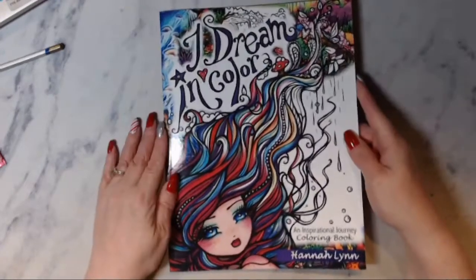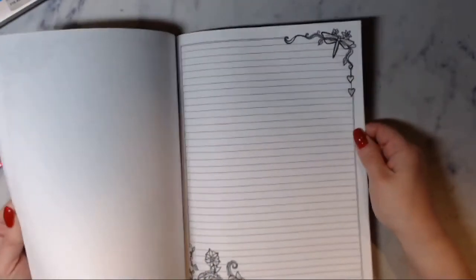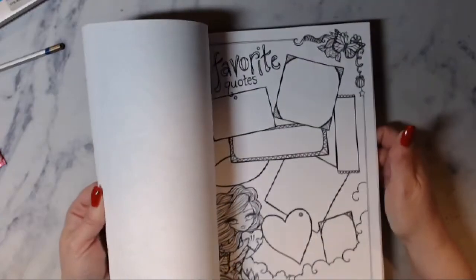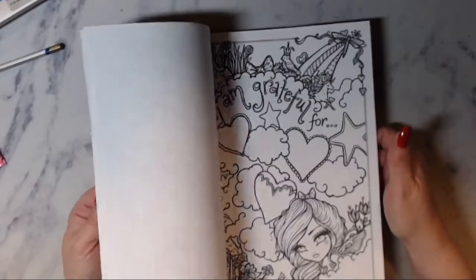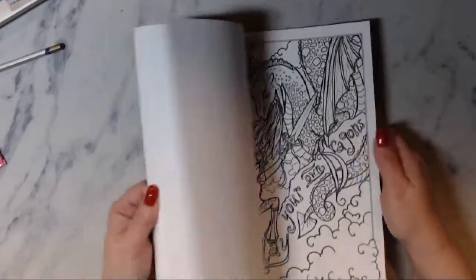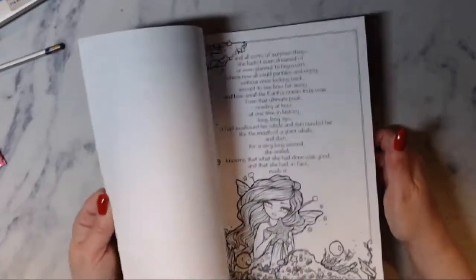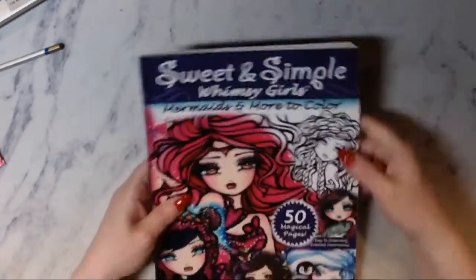I have I Dream in Color. I believe this was her first coloring book that Hannah Lynn did. Then you've got all these notes in the back. They have sayings in them. And it looks like I have not colored in this. Nope. I have Sweet and Simple Whimsy Girls.